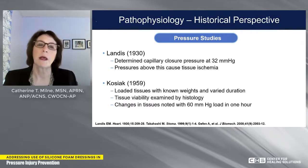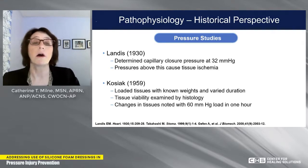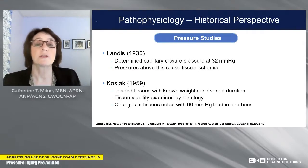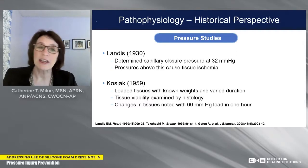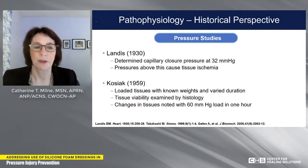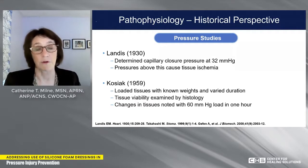And when you think about people who are manufacturers of mattresses, they say, oh, all of our pressure studies show that we are below 32 millimeters. And actually, we wish it was all that simple. So we do know there's been some changes and the science has progressed, which has been really wonderful.